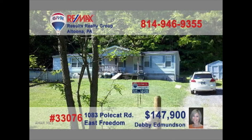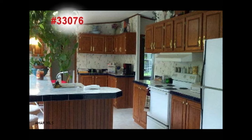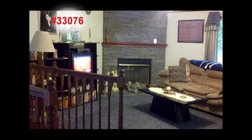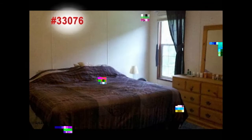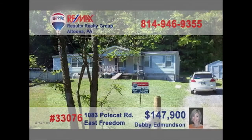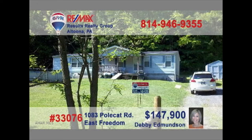Here's a home with wide open living space and a 2.5-acre wooded lot presented by Debbie Edmondson. There's an abundance of wide open workspace in this beautiful kitchen, including this island with an amazing view. You're sure to love the living room fireplace with its cut stone facade. The 3 bedrooms offer peace and quiet at day's end, and the large bathtub is perfect for a good hot soak. Make sure you schedule your exclusive tour with Debbie to see it all.